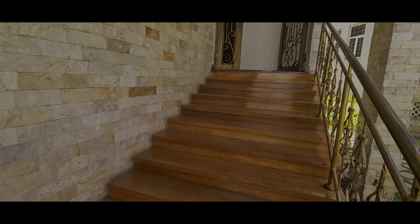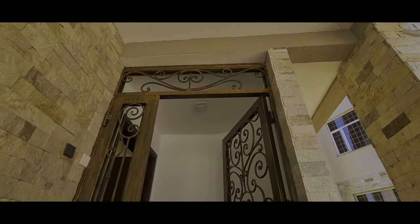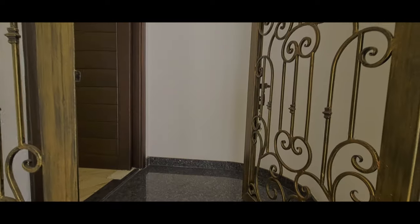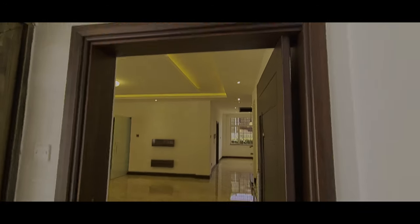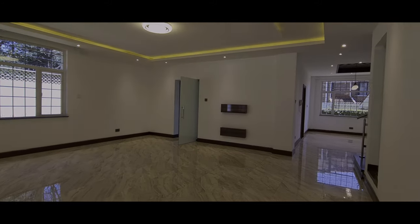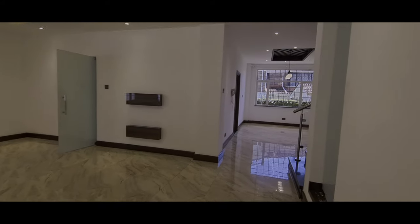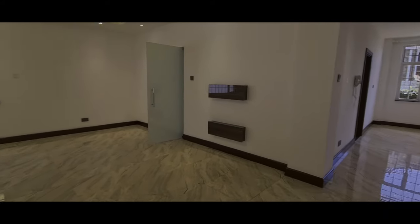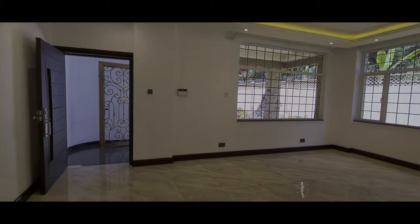Yeah. Look at the door, guys. Look at the door. You have 2 doors here. The security door, this one, and the main door, this one. Yeah. Just look at that. Look at that. Wow. Just look at that. Wow.